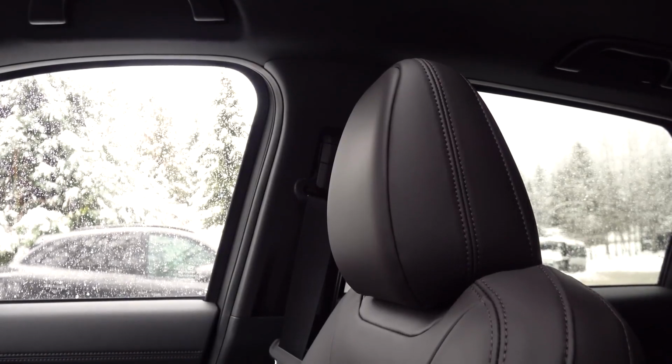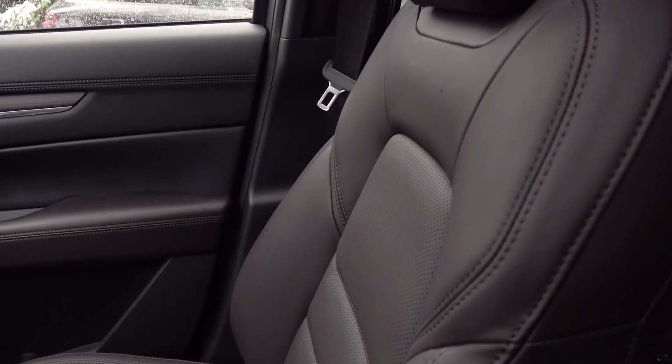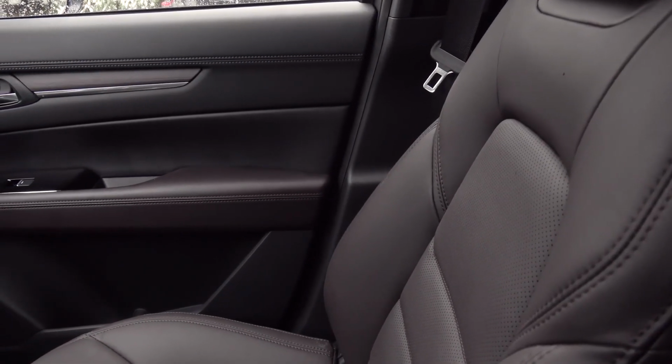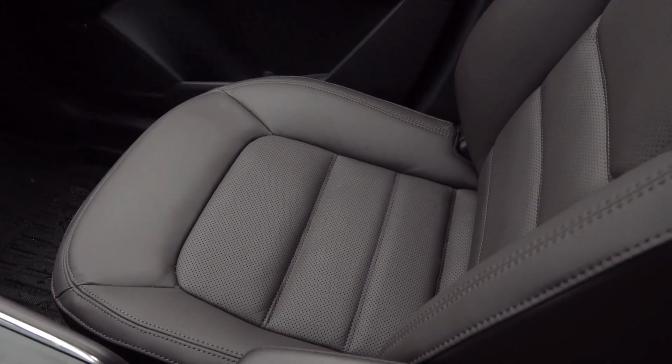We have a pretty standard-sized moonroof right there over the driver and front passengers' heads, height-adjustable shoulder belts for the driver and front passenger, and two-way adjustable headrests. It's a little bit difficult to tell on camera, but the leather in this vehicle is a dark brown leather, very similar to what we see in the Mazda 6 signature. The center sections of the seat back and bottom cushions are perforated because these seats are both heated and ventilated in this trim.